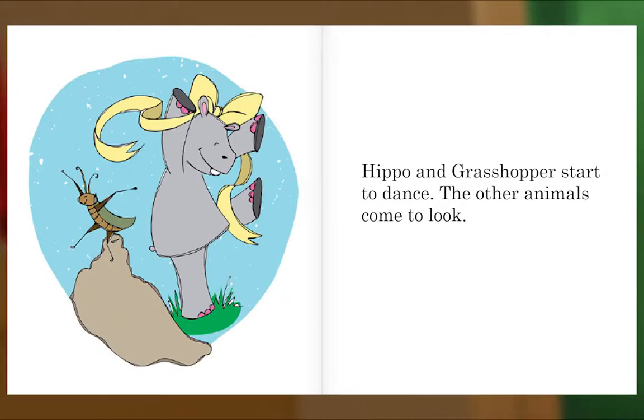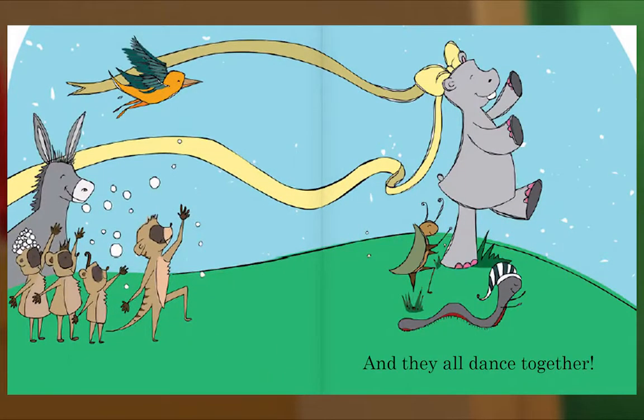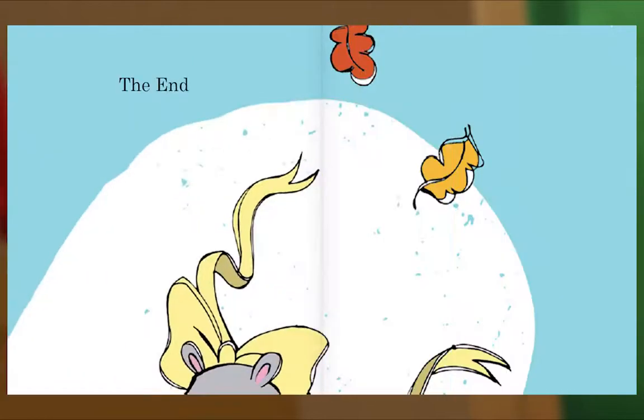Hippo and Grasshopper start to dance. The other animals come to look. And they all dance together. The end.